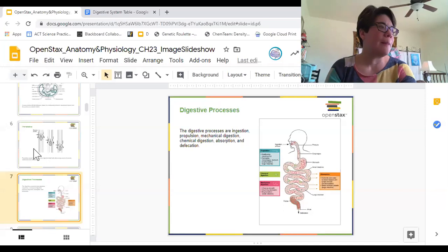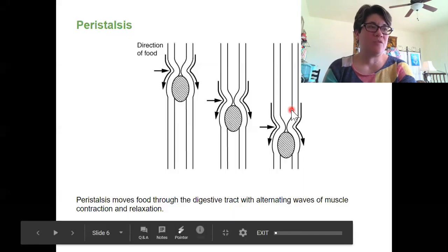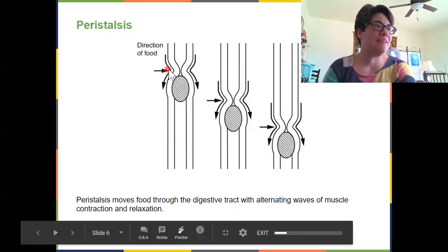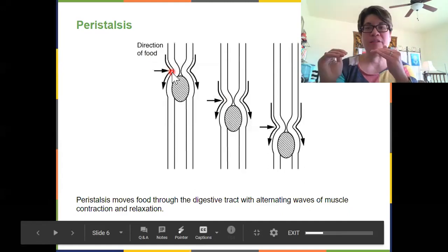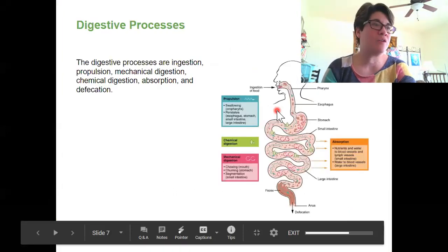All right, so this is a picture of peristalsis. And you can see that if you're on this slide, the muscles are pushing in and down. So you can see they're pushing in laterally and also down. And that's how the food is pushed down. So this would be in the esophagus and the small and large intestines.